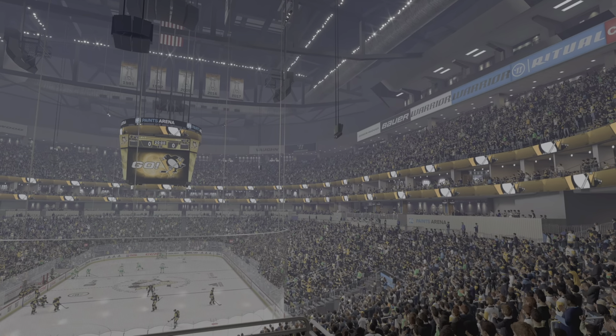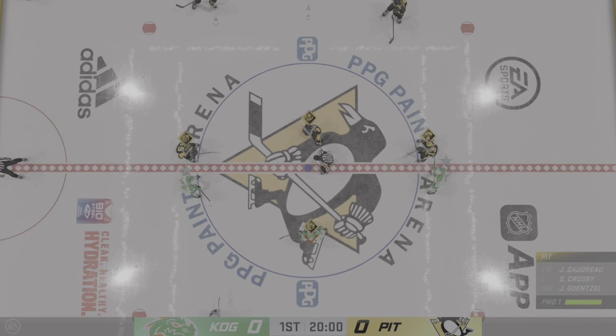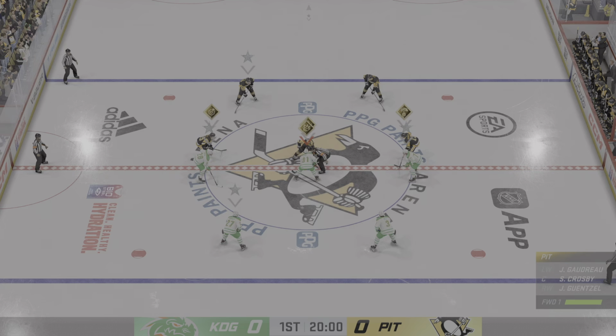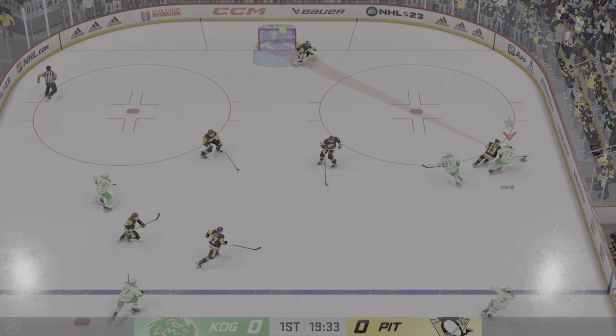It is opening night, always a special night for everyone, young and old, fans, players, and here we go on EA Sports. We are underway here, and let the game begin.